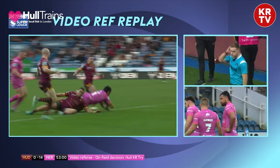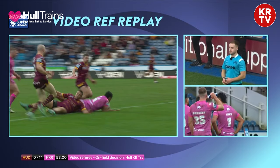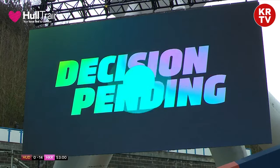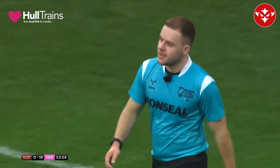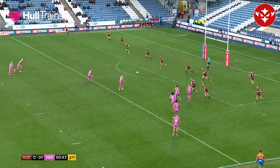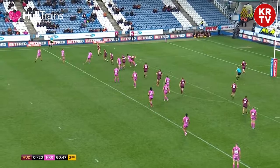Hiku gets it. Hiku grounds it. And Rovers surely have moved on to 18-0. The try's awarded. A second half double from Petr Hiku. Rovers with a 20-0 lead can just put on some set moves here, you feel.